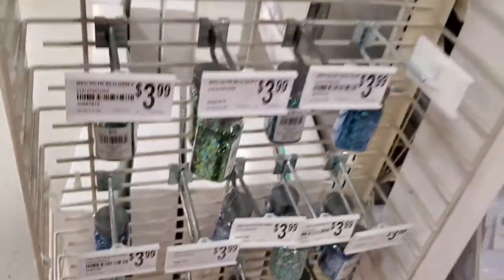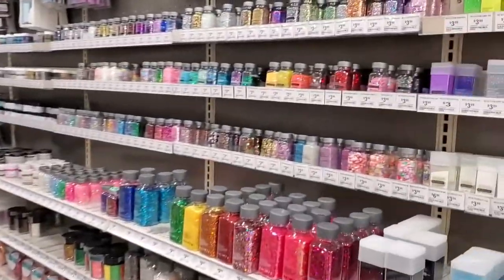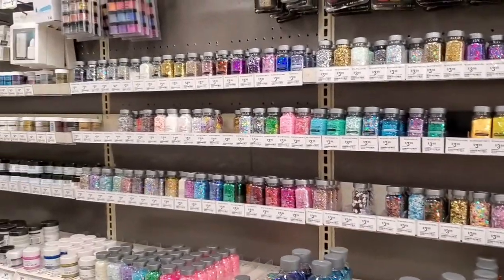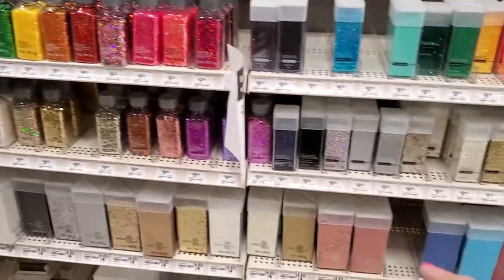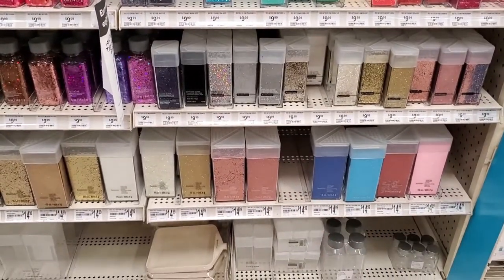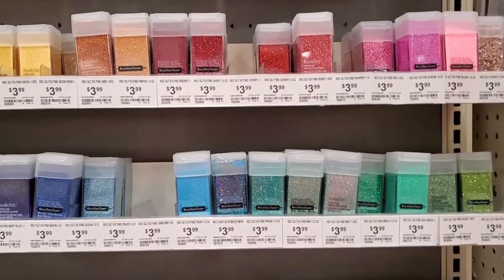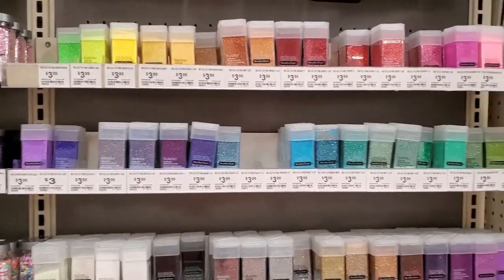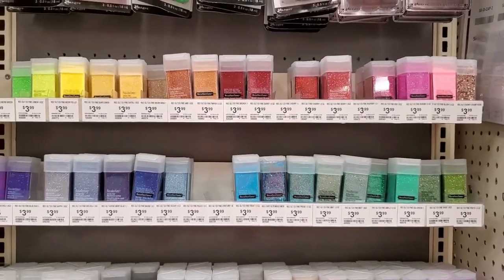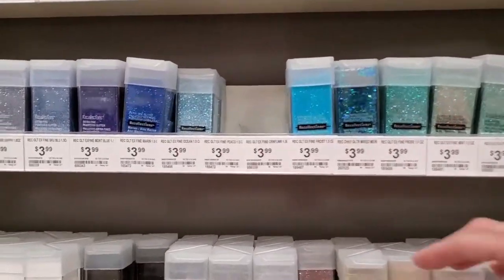Oh, yeah, I love that. Ooh, glitter, glitter, glitter. Yes, love this section. I want one of those big tubs and just throw it everywhere and have glitter everywhere. The 25% off isn't that much. Well, I mean, I guess $3. I just can't remember which ones I don't have.